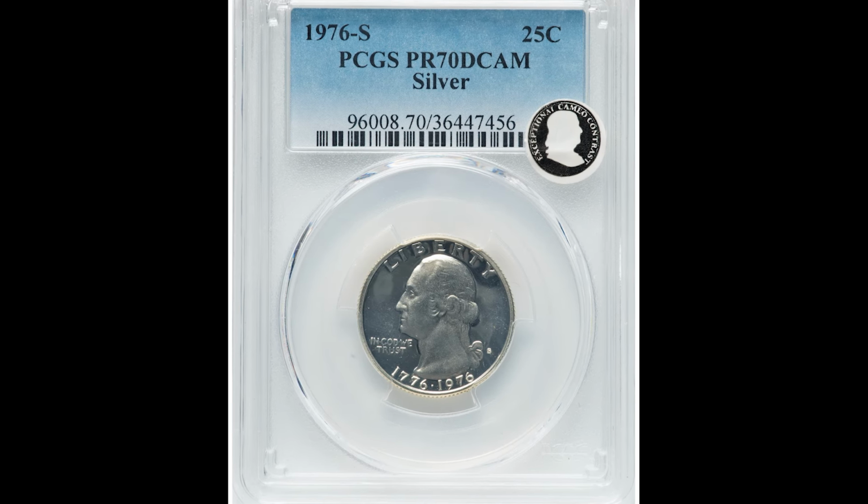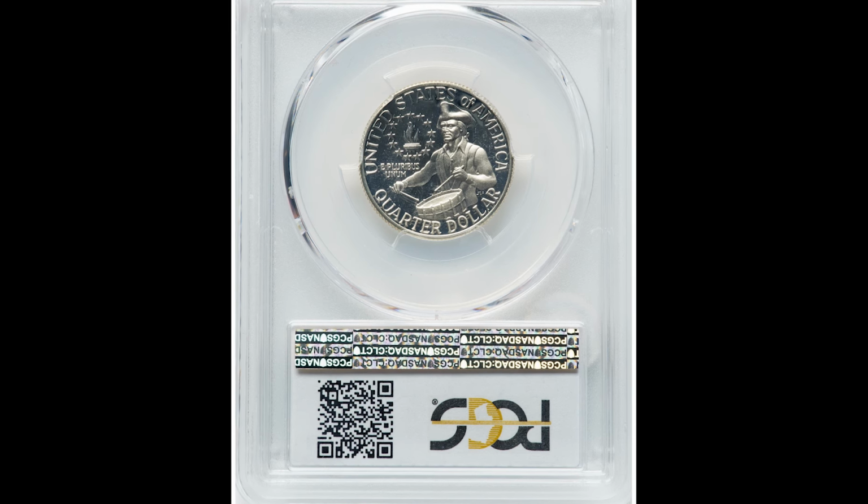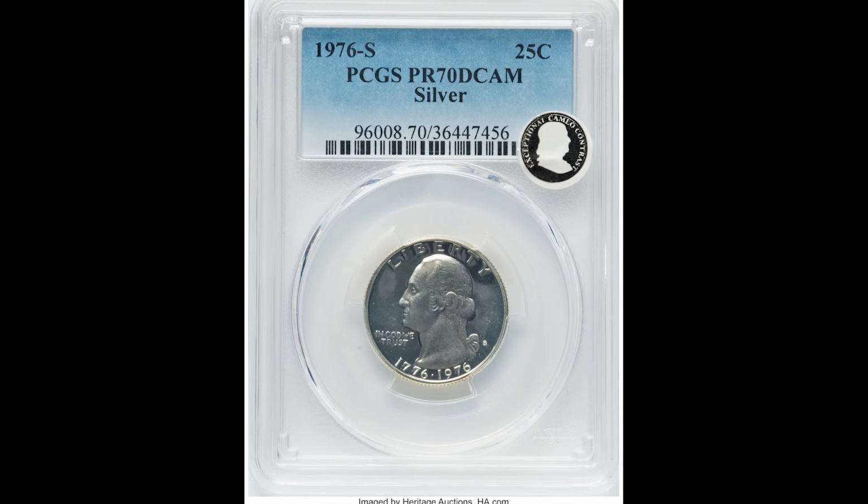This one has the S mint mark on the bottom right hand side of the coin. This is a 1976 S bicentennial quarter.